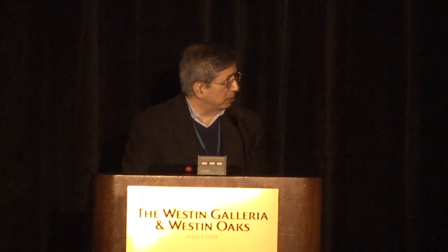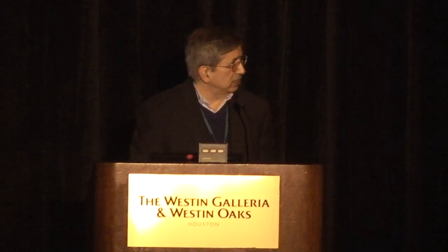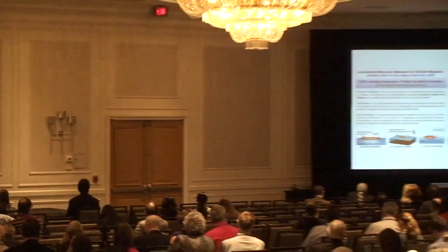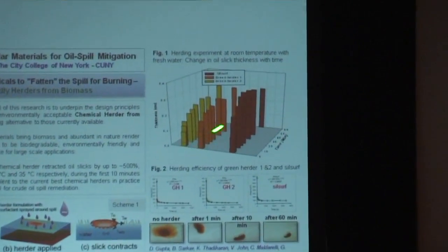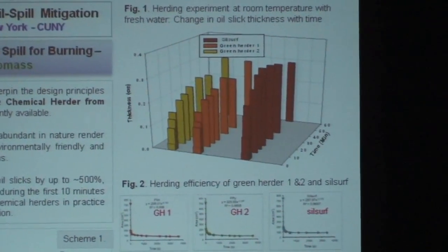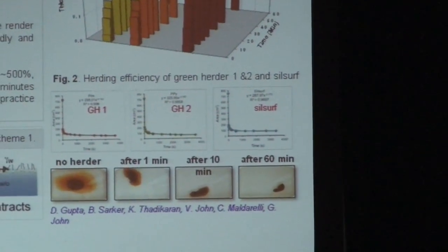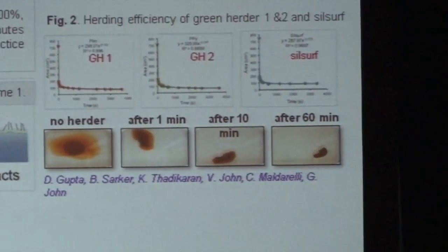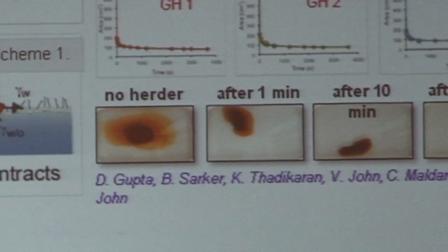What is done is you apply a herder, which is basically an amphiphile, a surfactant that lowers the water-air surface tension, and as a consequence, it causes this drop to retract and become a thick mass. Over here, what you see is the thickness of the oil increasing with time. Upon application of the herder, what you see here is the herder being applied, and eventually these things become a compact mass. And then if you're out in the ocean, one of the practices is to be able to burn it, or perhaps to pick it up, to use skimming to recover it.